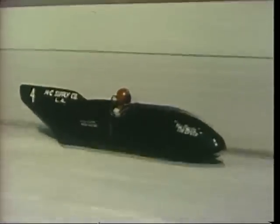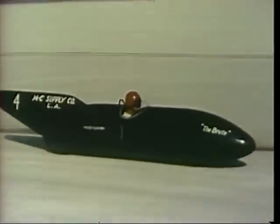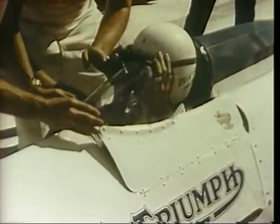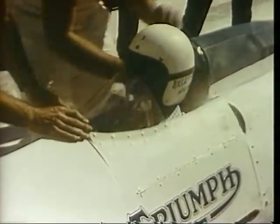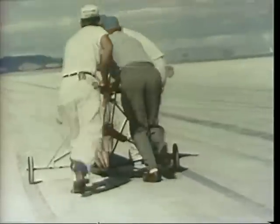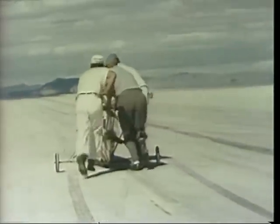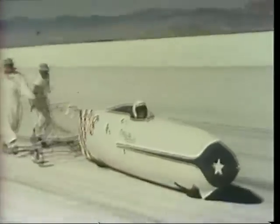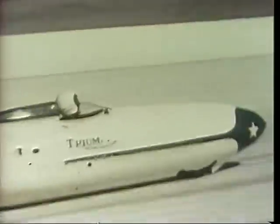This bike with a 90-inch Harley Davidson turned 224 miles an hour. With some refinement, this Triumph was back again, and this time they had a more efficient way to push. That is, if everybody pushes, fella. Streamline two-wheeler with 40 cubic inches turned a remarkable 214 miles an hour.